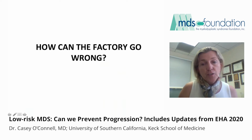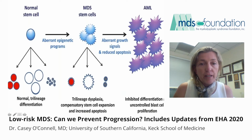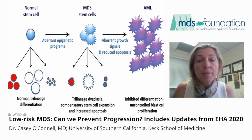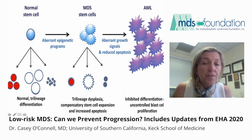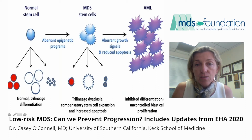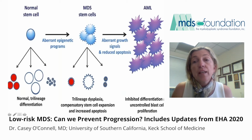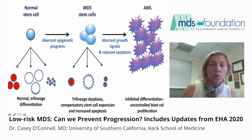So how can this amazing factory go wrong? Well, the normal stem cell is there waiting for its signal, but if aberrant signals or aberrant what we call epigenetic programs ensue, then that stem cell may become somewhat abnormal, and in myelodysplastic stem cells, we have cells that have picked up a mutation that then may give us blood cells in an unusual fashion or in a reduced fashion. If those MDS stem cells pick up additional mutations or aberrant signaling signals, we can end up with acute myeloid leukemia. So MDS is a pre-leukemic condition, meaning there is the potential to develop into acute myeloid leukemia, a more aggressive bone marrow cancer.